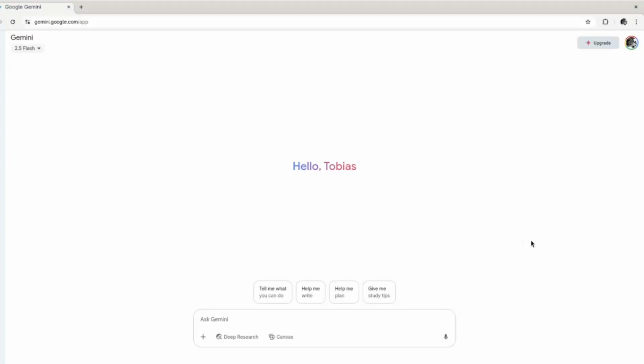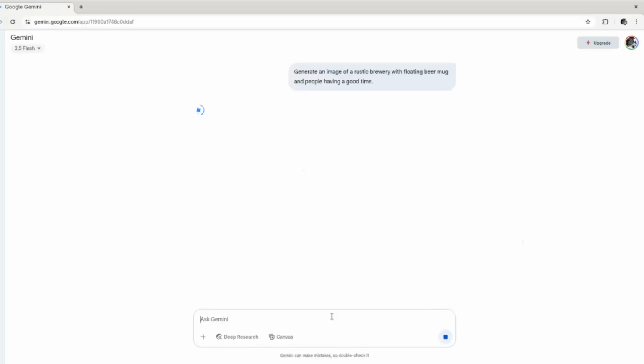Analyzing it, and giving us the correct answer. As a next example, let's generate an image from our text. So it will analyze the text and generate an image. For this, and I do have to say I'm a fan of beer, so we will prompt here: generate an image of a rustic brewery with floating beer mugs and people having a good time. And let's see if Gemini can generate an image for us.